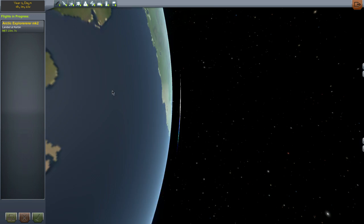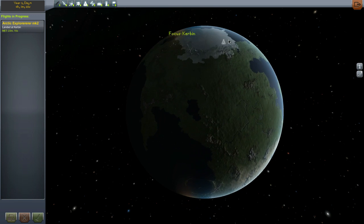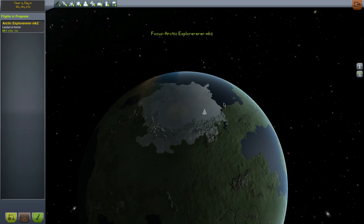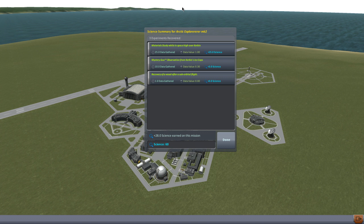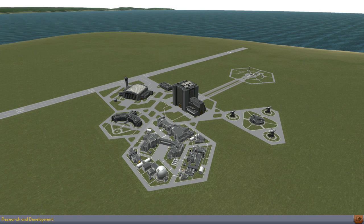Sweet. And then if we come back out here to the Arctic Explorer, and then we go into the fly mode. Yes. And then if we recover the vessel, 28 science! That is what I'm talking about, my friends!